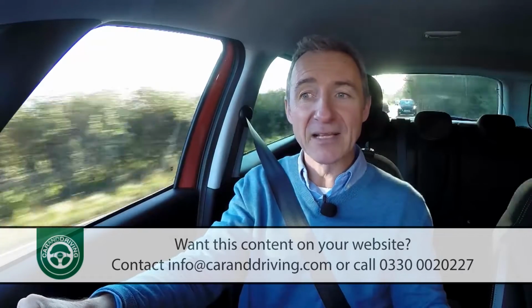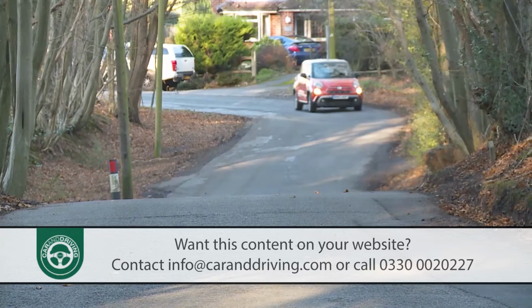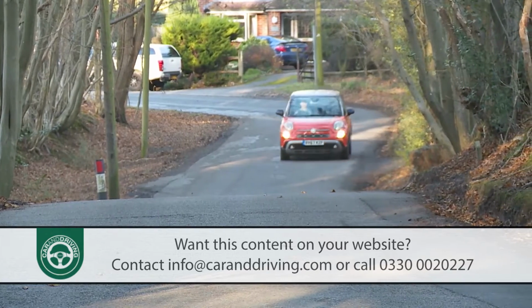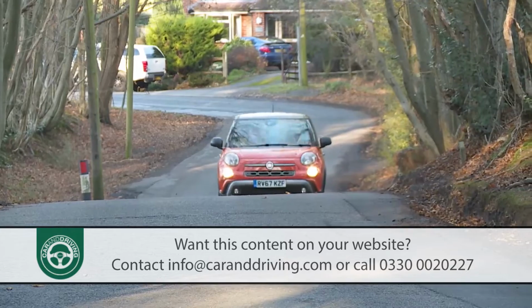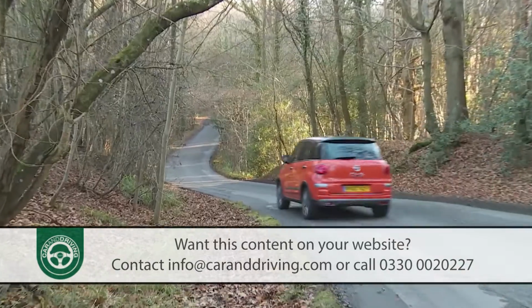This 500L campaigns with more practical virtues. Not everyone will like the styling approach that's necessary to achieve these, but it's surely one that sets it apart from its rivals. It's a unique look, just as every 500 ought to have.